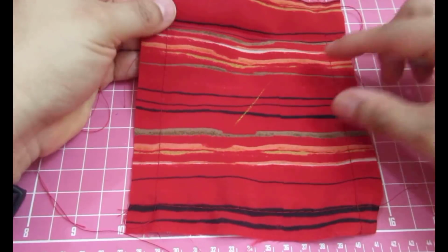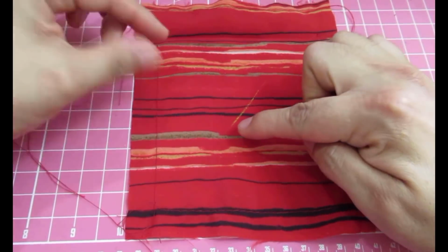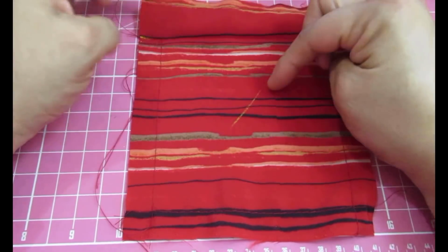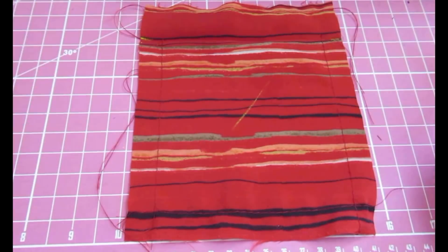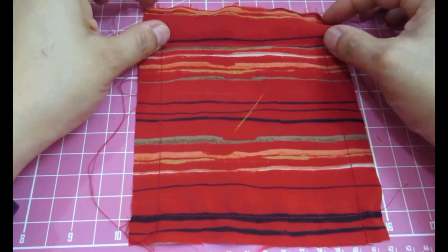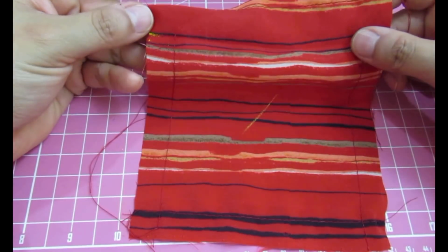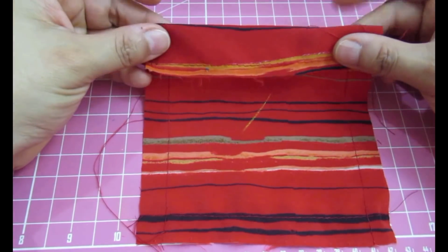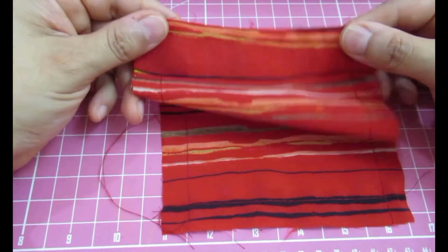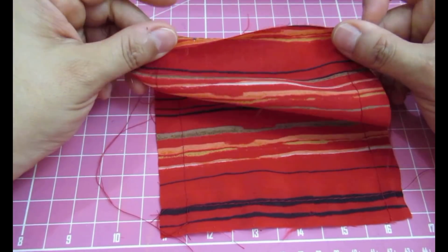This is one of the pocket pieces. This is the wrong side of the fabric. I've marked it there so I can tell because it's really hard for me to know. So on all my pattern pieces, I just slashed it so I don't have to think about it. Now, the top part has 2 little notch marks on the side where it says you need to fold that and press, and I've done that. And it also says that on the raw edge, you need to fold 1/4 inch and press.